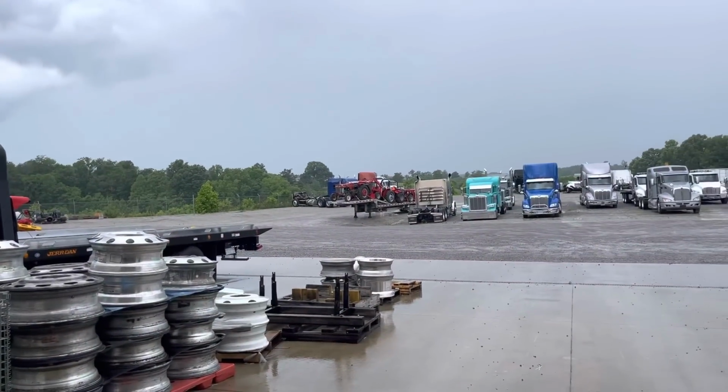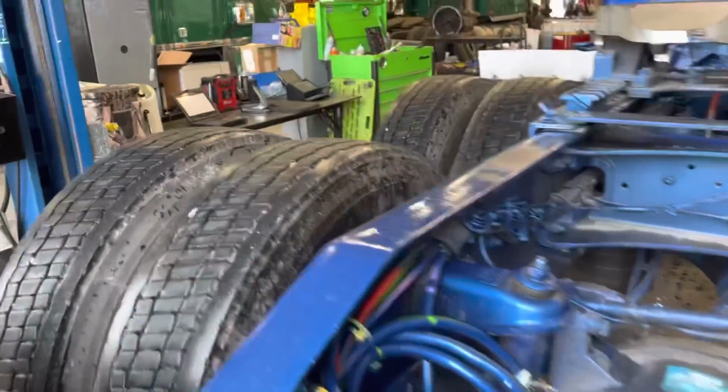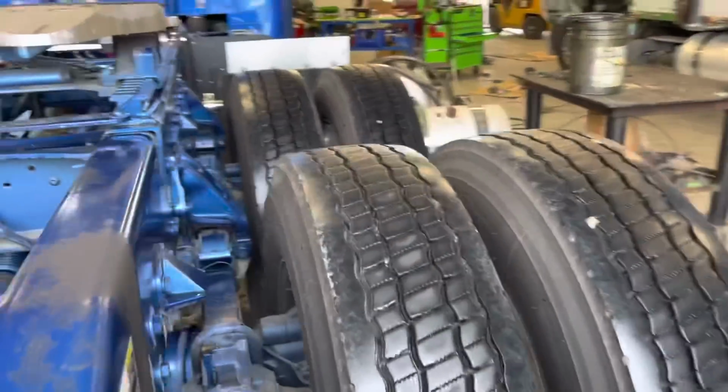So I've already checked the trailer out. There's nothing wrong with the trailer other than that bracket for the box has bent a little bit. We'll get that straightened back out and welded. But the truck was twisted a little bit where this side of the tires were off the ground, but I don't see any visible problems.